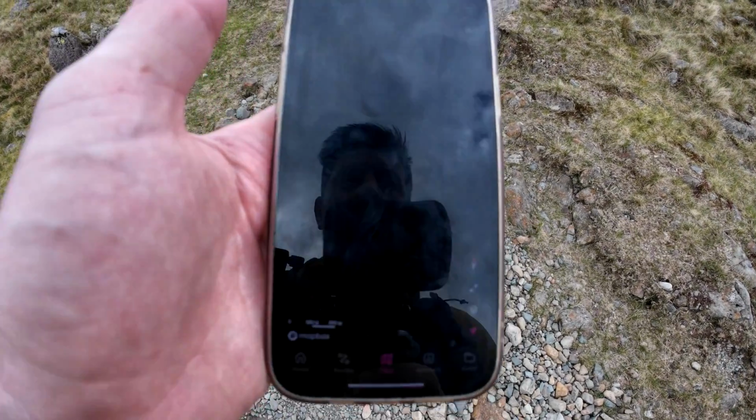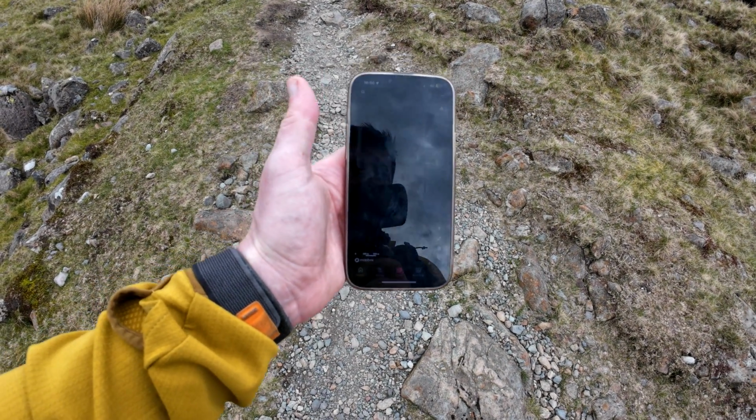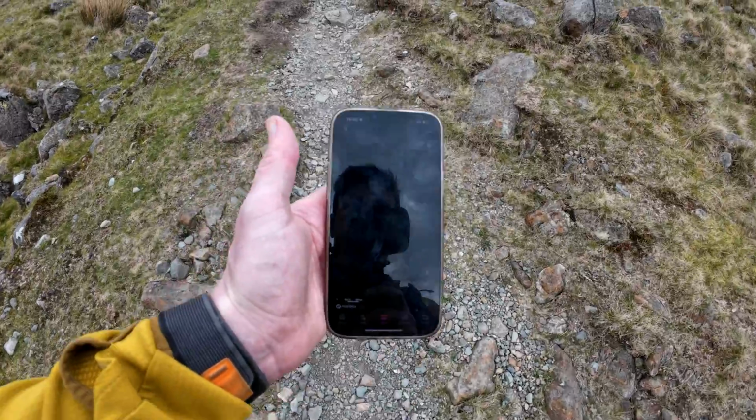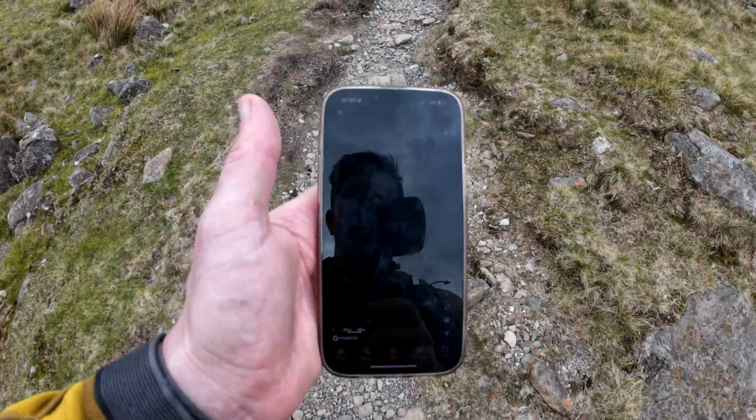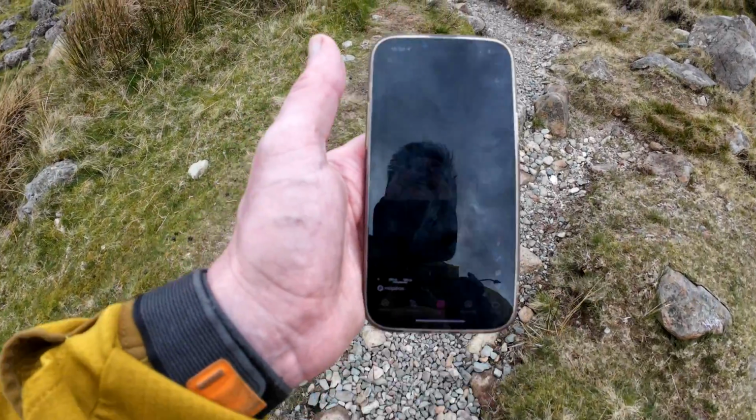I don't know if anyone else uses OS Maps, but honestly, since the update, it's absolutely rubbish. It's a subscription as well, you pay for it. If anyone knows how to fix it, let us know.